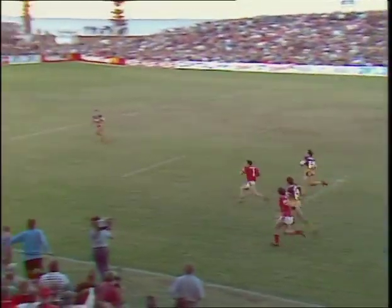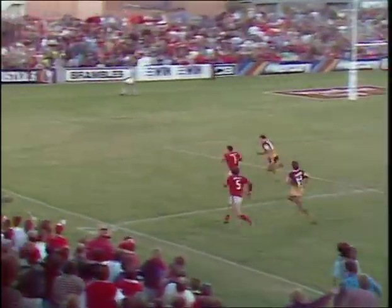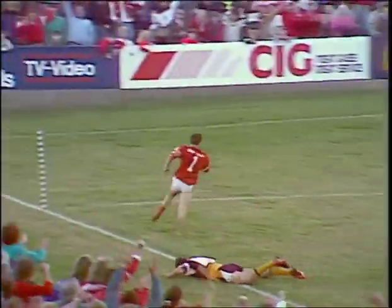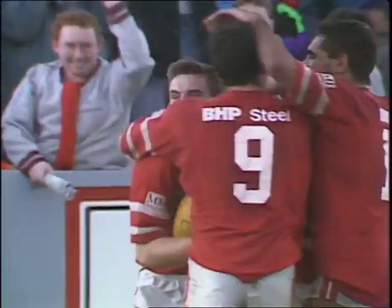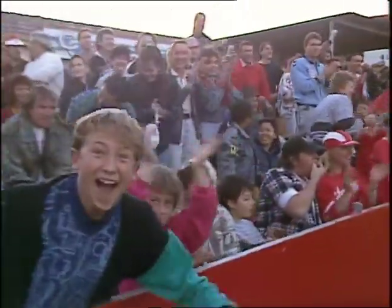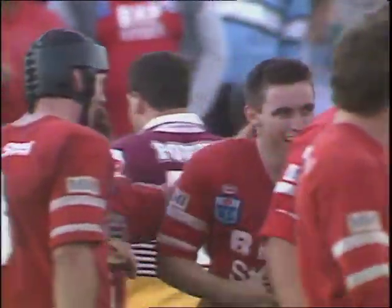Here's another go. It's Riolo, the fullback. 1-on-1. Too much pace for O'Neill. That is a superb try. And the fans at the Wollongong Showground, a record crowd, rise as one. And another local junior puts his stamp on this game. David Riolo has had a sensational game from fullback.